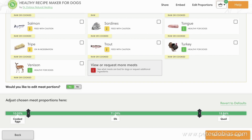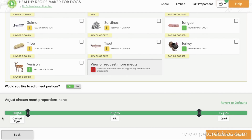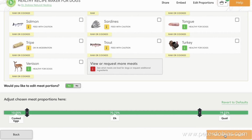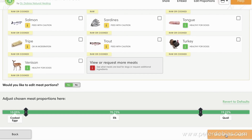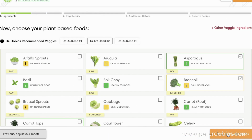It is not exact. What I'm going to ask our programmer to do is to actually round those numbers because it's a little nitpicky here. So I'm going to do exactly this percentage, but it'll be rounded up in the newer version, the updated version of the recipe maker. I'm going to click next.